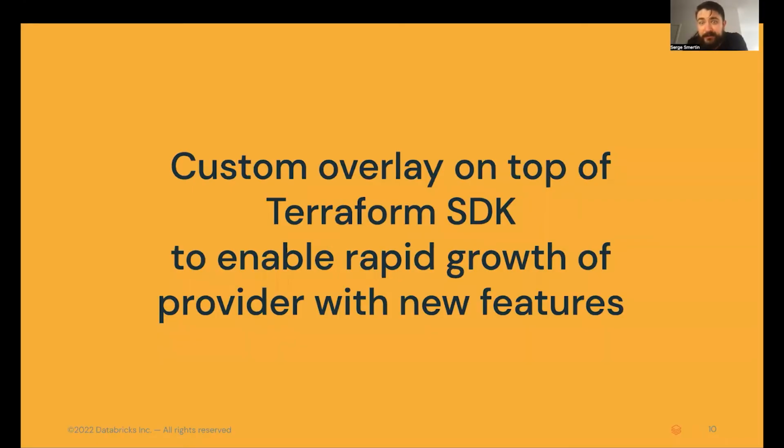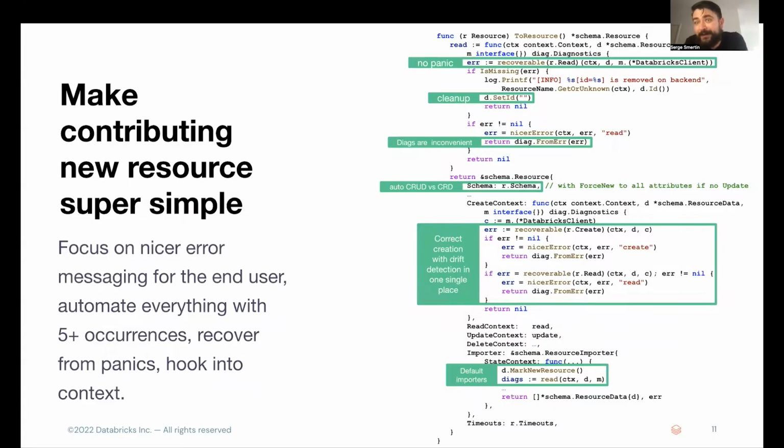So as you see, we have the common overlay on top of Terraform SDK. What else do we have there? First of all, we are catching all of the panics in the recoverable callback. So whenever there's a panic in create, read, update, or delete, we actually present it as a normal error. More on that on the later slides. Then we generically handle the cleanup of resources from Terraform state when they were removed on the backend. Because as you know, from Terraform SDK, whenever the resource is removed on the backend, you have to set ID to the empty string in order to remove this resource in the Terraform state.